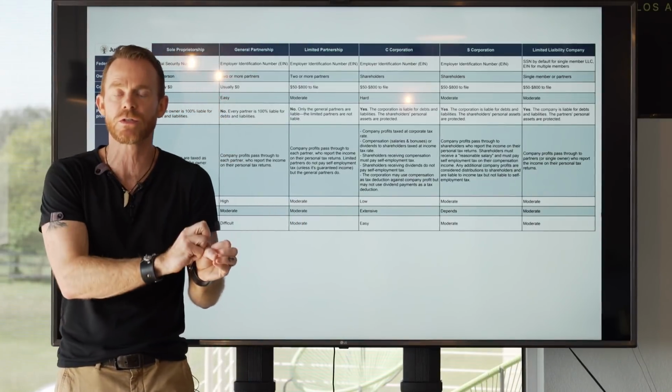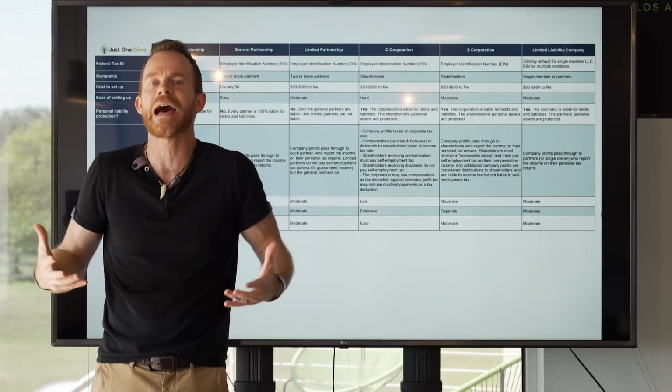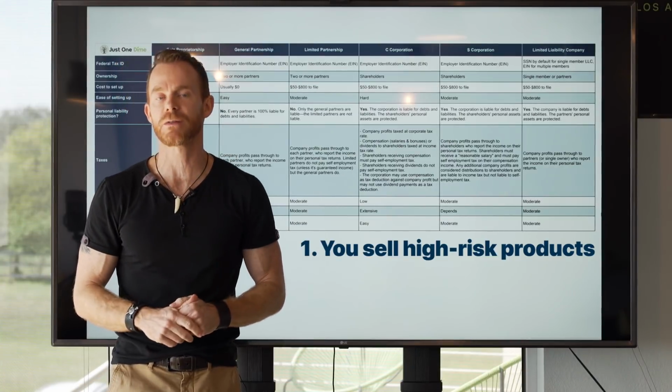That way, when someone sues you, it protects your personal bank account, your car, your house, literally all the collateral that you own personally. But your company, of course, is being sued, and that's where you might have to fight the lawsuit or settle. The other situation is when you start to make a lot of money.